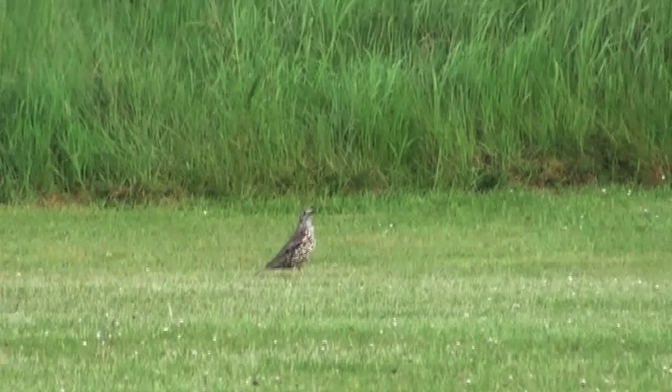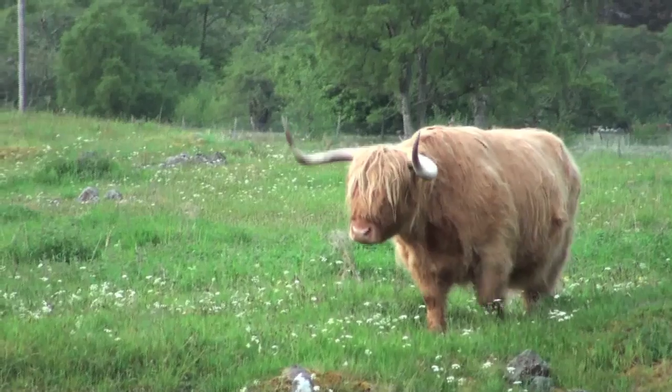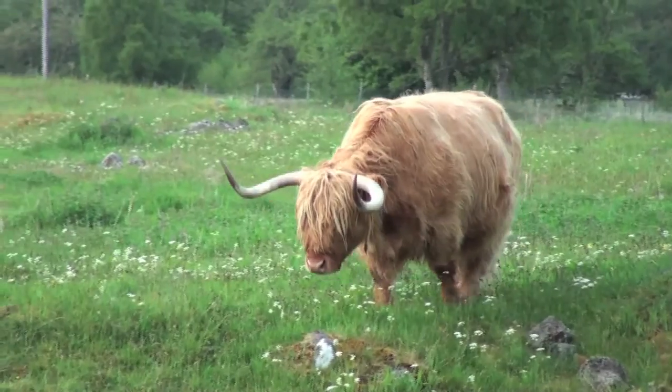We said our goodbyes, took more video of the photogenic Highland cow, and moved on to part 2 of Scotland.